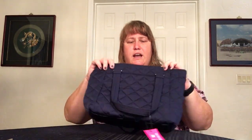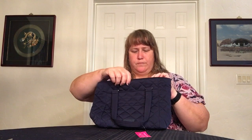And the handles do have the rings on them so that they will lay flat. That's important because you can also use it crossbody, which we'll get to. And so you don't want that hanging out, you know, sticking out all over.